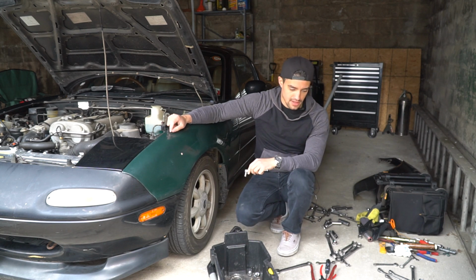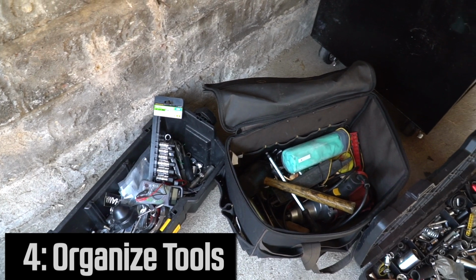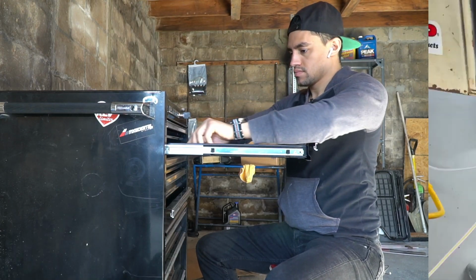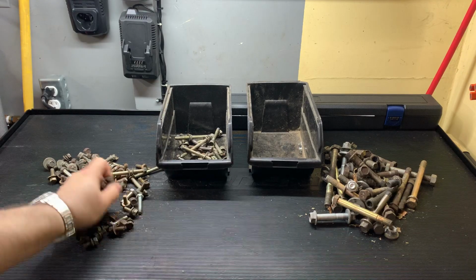Now, I have to clean all of this up. Getting all of your tools and workspaces cleaned and organized takes a lot of time, and frankly, it can be really annoying, but it makes working so much easier. So utilize this time to get that done.